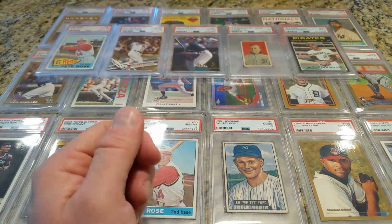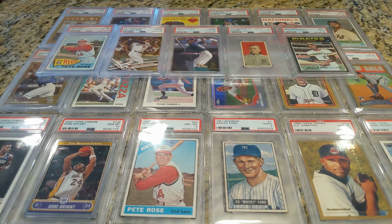71 Topps, and there's a few more 71s. I really like that set. It's growing on me. So I'm targeting the Reggie Jackson, and maybe like the Hank Aaron or the Willie Mays, something like that. I like the 71s. I've got a few, so I might want to add to that next year.